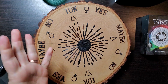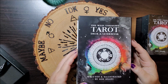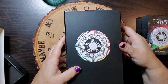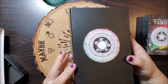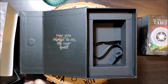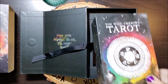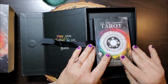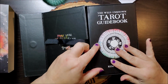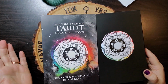But I wanted to show you the box. It's a magnetic closed box. "May you always be on the inner quest." I love that. And then the actual small box that it comes in fits right in there, and then the book fits right in there, and then into a sleeve. So a lot is going on here.